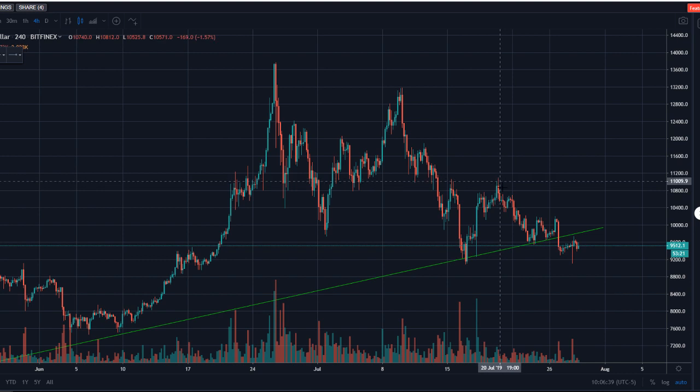So for me, this is a potential 1, 2, 3 top formation, and it really has to work hard to turn around to be a 1, 2, 3 bottom formation and a trend continuation. It's got to stage up above this trend line and then stage up above that again before I'm actually believing it. It's got to be above $11,000 now and stage above that and show a strength hitting back off of that $11,000 from the top side.